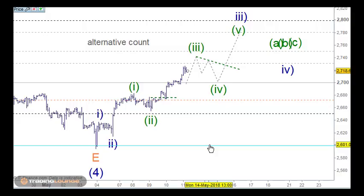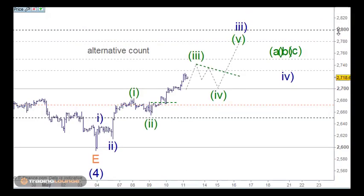Of course, the next important level up here is the 28 here. That's the first minor level at this point. So that's where we'll be looking for wave 3, and then an ABC for wave 4 here, and then further up from that point in this particular case. So anyway, we'll take that on board.